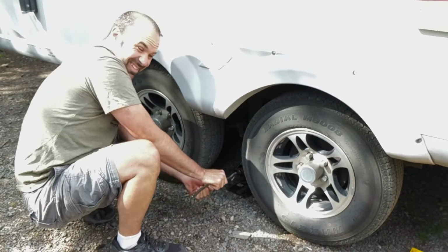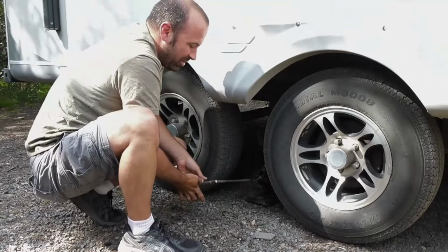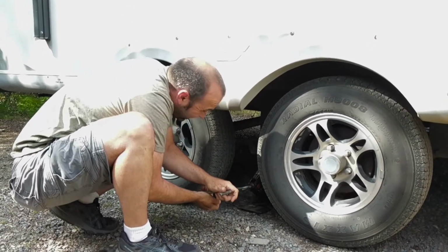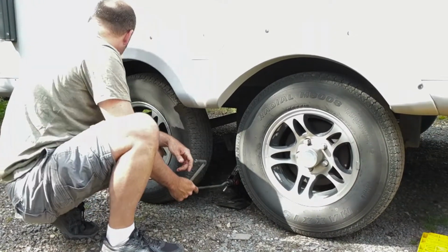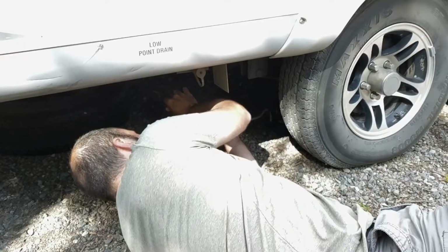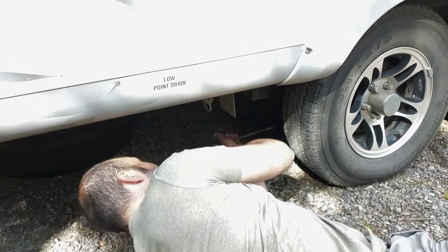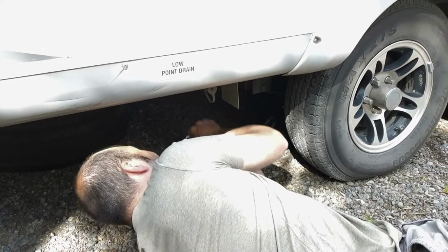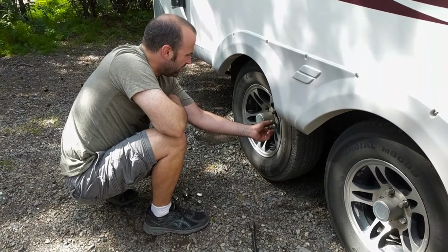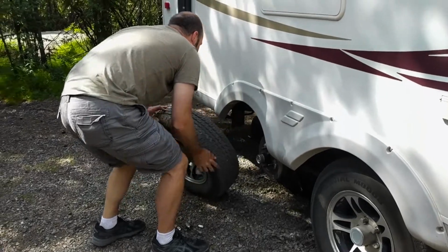I'm having a real hard time getting this thing up. I don't know if my jack is adequate for this job. It's the jack we had with our pop-up and it might not be beefy enough. So he's trying a different angle. I'm gonna jack it up by the axle instead. Bugs are terrible. Yeah, there's flies and mosquitoes and things swarming you.